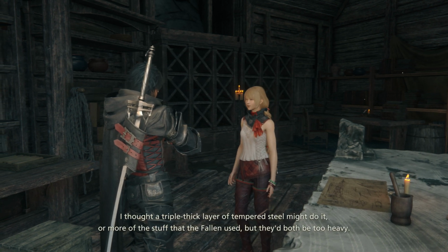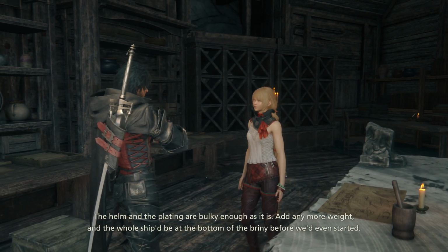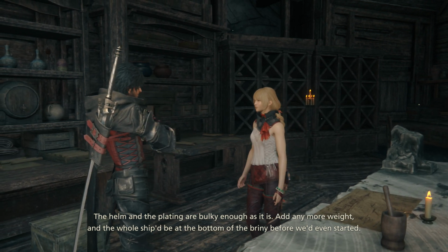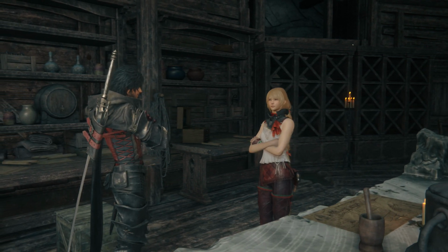I thought a triple thick layer of tempered steel might do it. Or more of the stuff that the Fallen use, but they'd both be too heavy. The helm and the plating are bulky enough as it is. Add any more weight and the whole ship would be at the bottom of the briny before we'd even started. I need something light. But I've racked my brains and I just can't think what would do it.